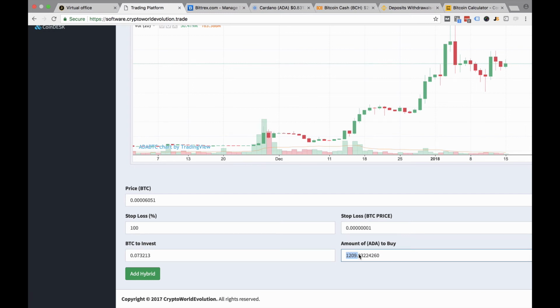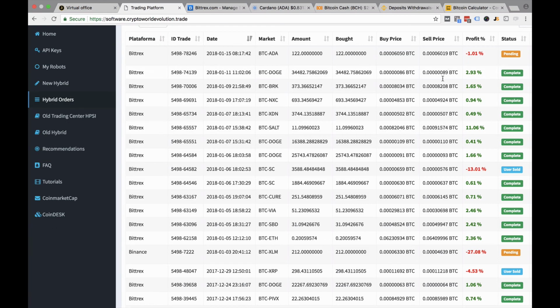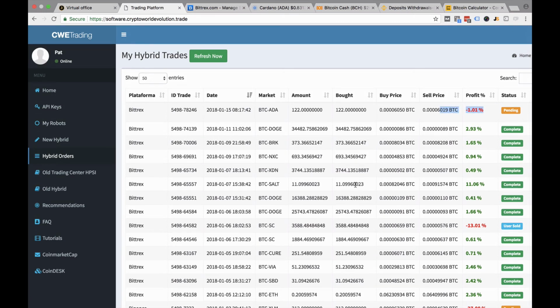Well, that's great, because if you make a 5% profit on that $1,000, that's more than a 5% profit on $100, or more than a 5% profit on $500. So because you're allowed to invest as much as you want during that hybrid trade, obviously the gain you get back could be worth a lot more as well. So that is the big difference between the fully automated bot and the hybrid bot. Both bots auto sell, but with the hybrid bot, you're allowed to specify what coin you buy and how much of that coin you buy.